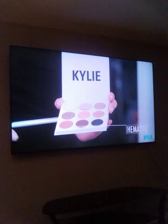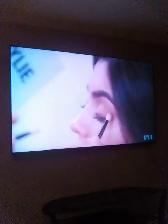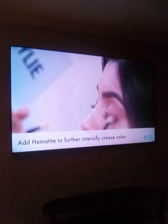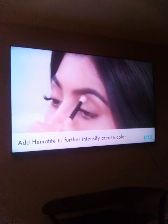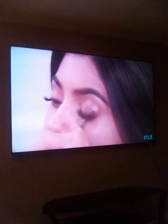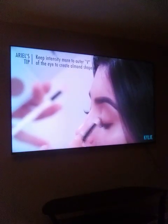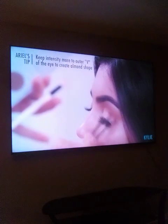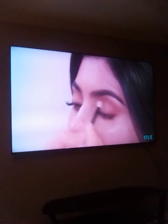I'm going to further intensify the crease color, applying hematite. I really like this color because of the amount of redness the color contains. I feel like it brings even that much more warmth to the eye. Now I'm going to go ahead and keep the intensity more towards the outer V of the eye as we want to accentuate more of like an almond shape.